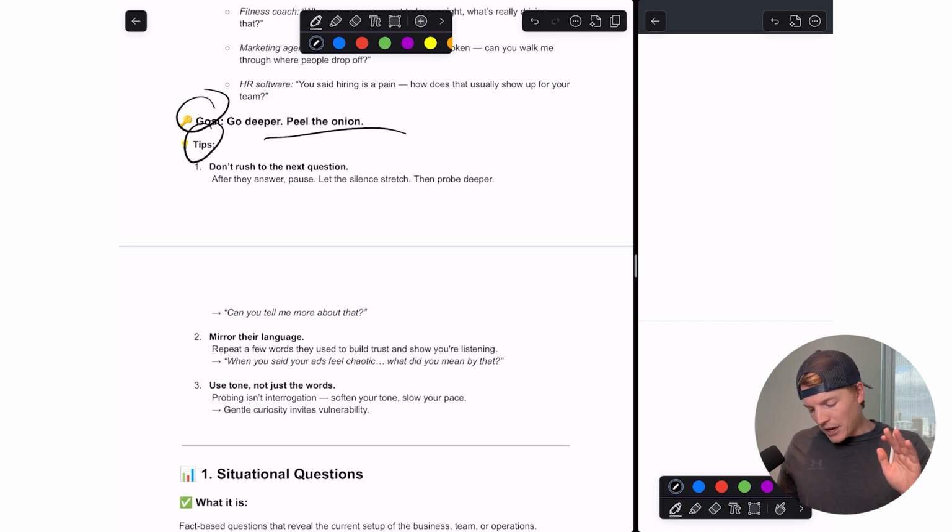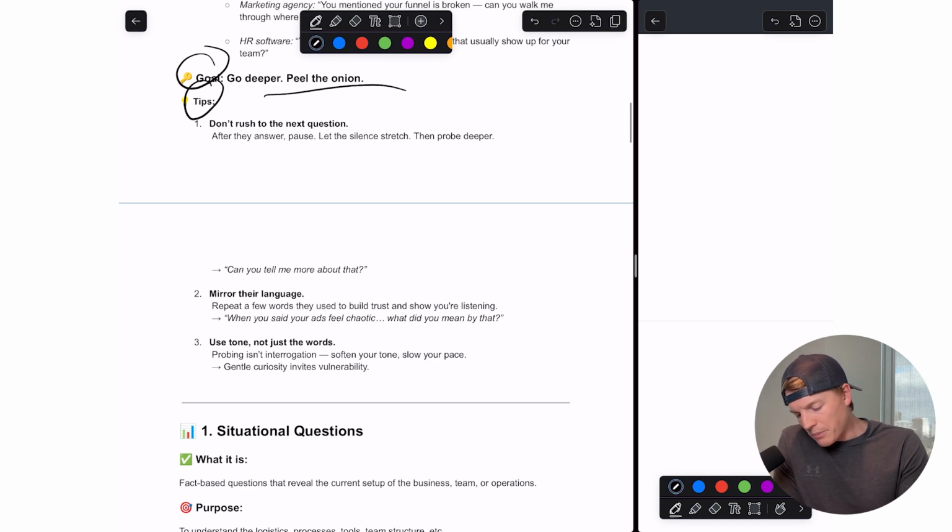Okay. Now, I don't want to spend too much time on that, but here's a couple examples. Fitness coach: when you say you want to lose weight, what's really driving that? What's driving that decision, right? Marketing agency: so, John, you mentioned your funnel is broken. Can you walk me through where people are dropping off? HR software: now, you said hiring new people is a pain. How does that usually show up in your team's behavior, right? Whatever. Goal: go deeper, peel the onion. That is the goal with these questions.